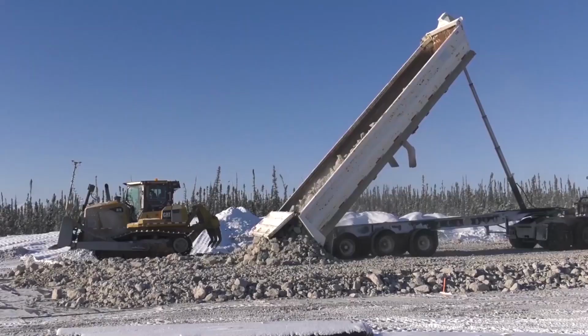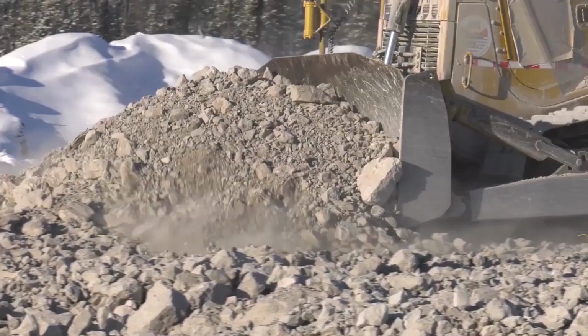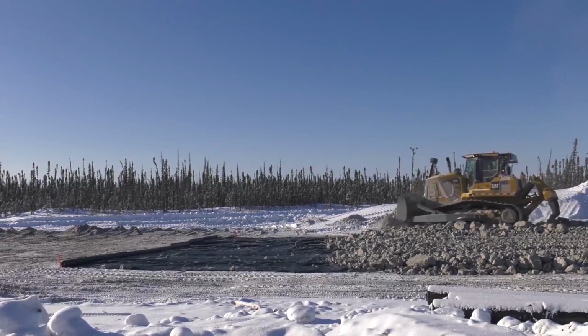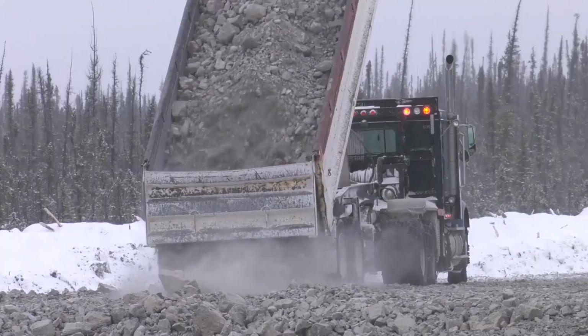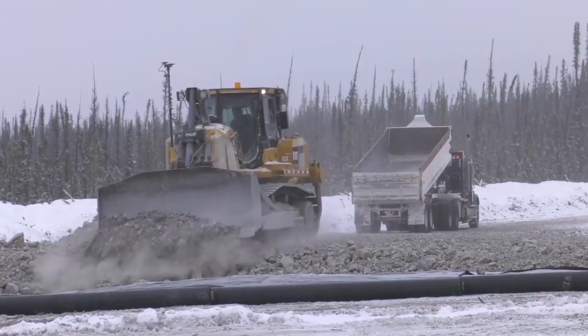All the equipment operators are northern. The only expertise that we brought in from outside is our management team, our safety, our survey, and quality control. But other than that, we've kept it mostly to the Sawtooth and to the Beaufort Delta region for employees.